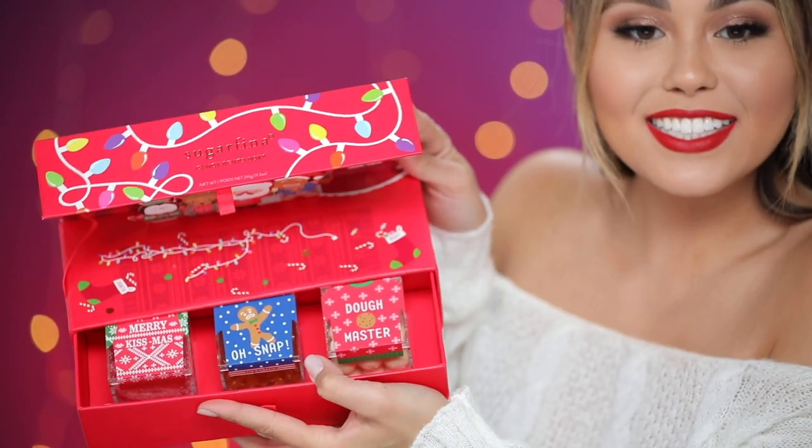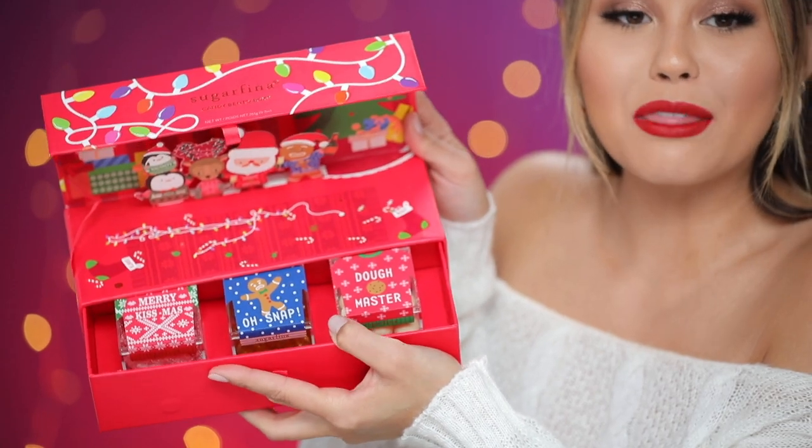Isn't that such a cute gift? I feel like I would be thrilled to get this. Again, just something that anybody's going to love no matter who you're shopping for. I know that everybody loves candy. I mean, most people love candy. I have met some people that don't love candy, and some people that don't love chocolate, and I'm like, what? How? It tastes good.